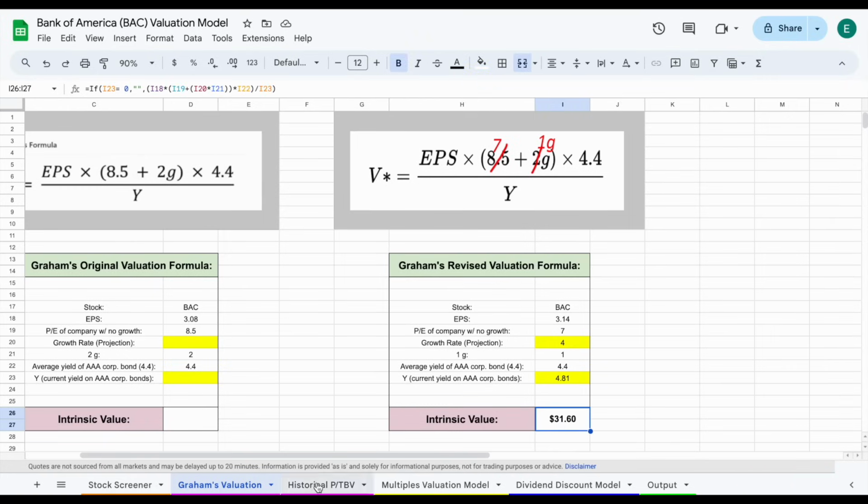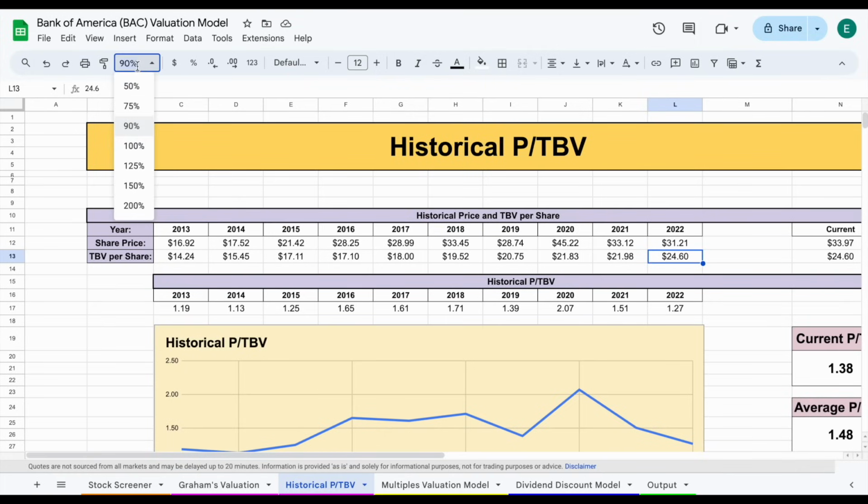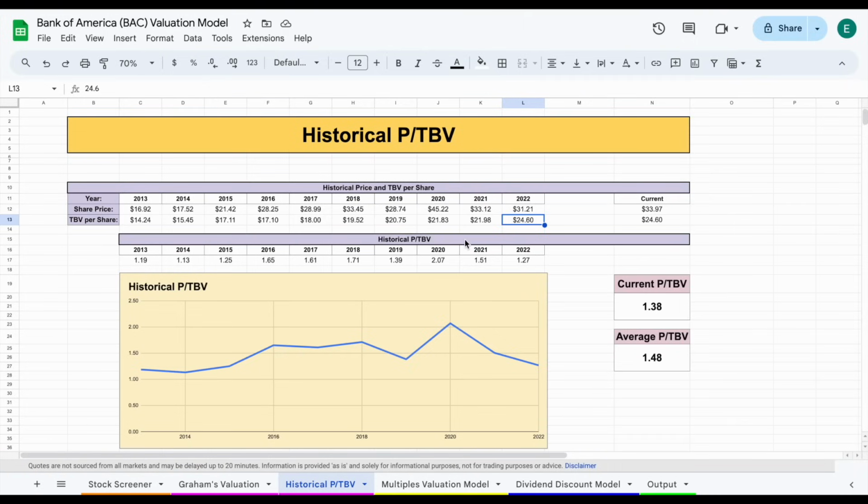Now, the next valuation is one of my favorite ones for bank stocks, and that is the historical price to tangible book value. Basically, what we're doing is looking at the company's share price over time and its tangible book value over time, so we can see the historical price to tangible book value and the trends. What we want to do is see if the current price to tangible book value is below the average, because if it is, that could be an indicator it's slightly undervalued compared to where it's traded historically. Now, it is pretty close, but compared to where it's been historically, it looks like the company may be slightly undervalued in this scenario.